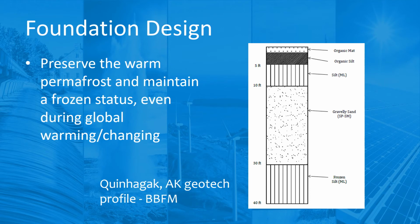In a typical summer, an active layer of around 6 feet deep melts and then refreezes in the wintertime. A key goal in Arctic foundations is to keep the soil frozen where the foundation is anchored. This could become challenging over a project operating lifetime that can last 20 years or more.